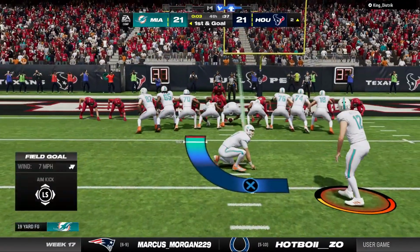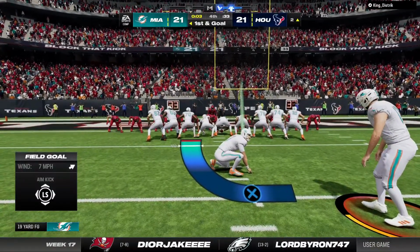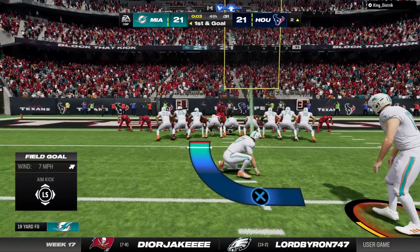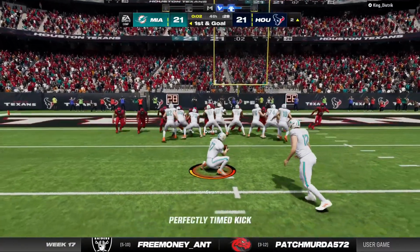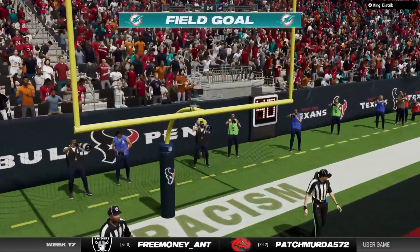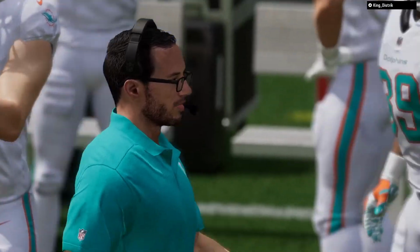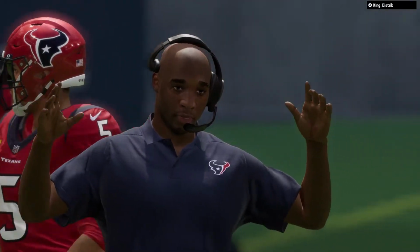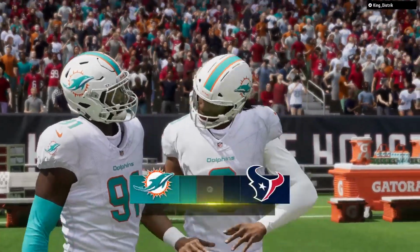So it's all going to ride here on the left foot of their kicker. With 3 seconds to go, this for the win. And it is good. He splits the uprights on the chip shot. And it'll be a good time in South Beach tonight. The Dolphins have won the game. So a victory here for the Miami Dolphins.